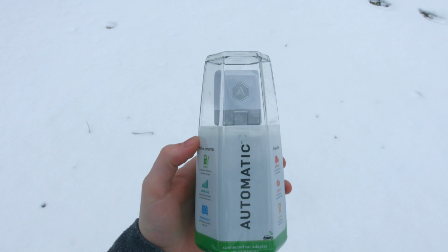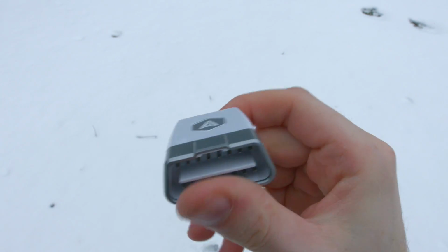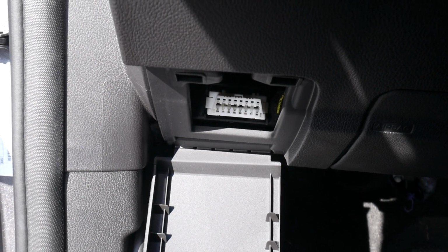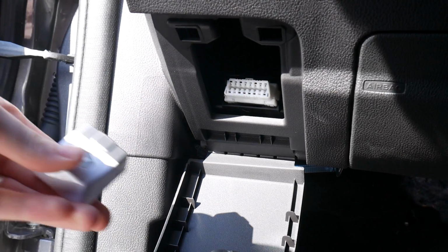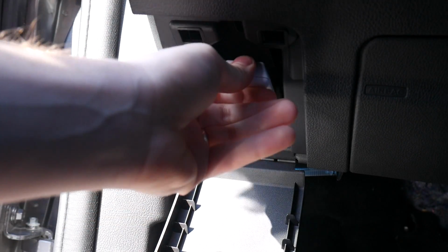Today I'm going to be giving you a review on the Automatic. It is this little device that essentially is going to turn your car into a smart car for just under $100. Now this plugs into the OBD port underneath your steering wheel to the left, which is the onboard diagnostics. And it's going to deliver real-time stats, analytics, and updates directly to your phone via Bluetooth in an app, or to your smartwatch. If you have an Apple Watch or a Pebble Watch, you can track and view all these things in real time, which is really great.